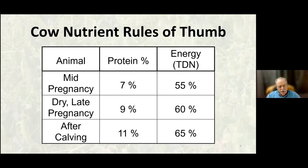If you're using a straw grain ration, you're probably looking at 6 or 7 pounds of grain, 20 pounds of straw in mid-pregnancy. Late pregnancy, you're probably up to 7, 8, 9 pounds of grain. And then after calving, there's no room for straw. And we'll get into that a little bit more later on. An average hay will be someplace between 60 and 62% TDN. So you're always going to need a certain amount of grain after calving.